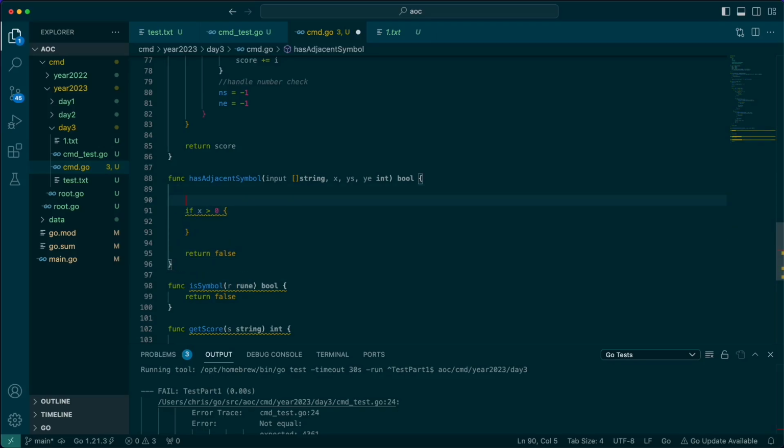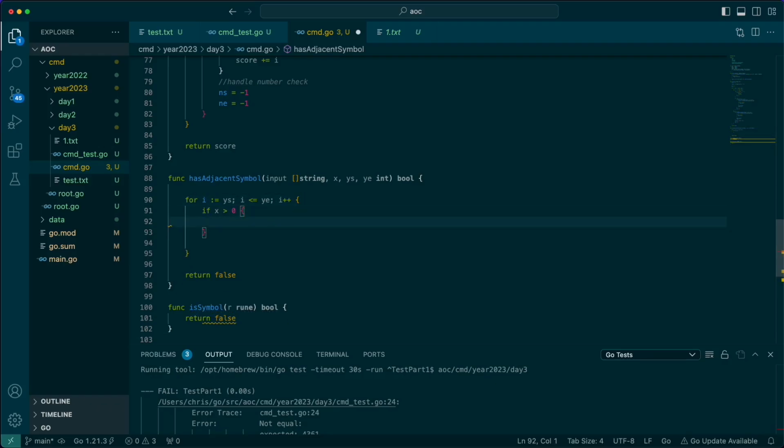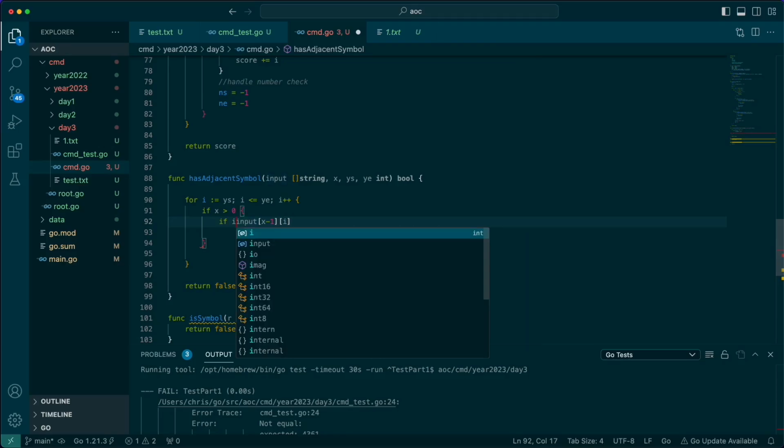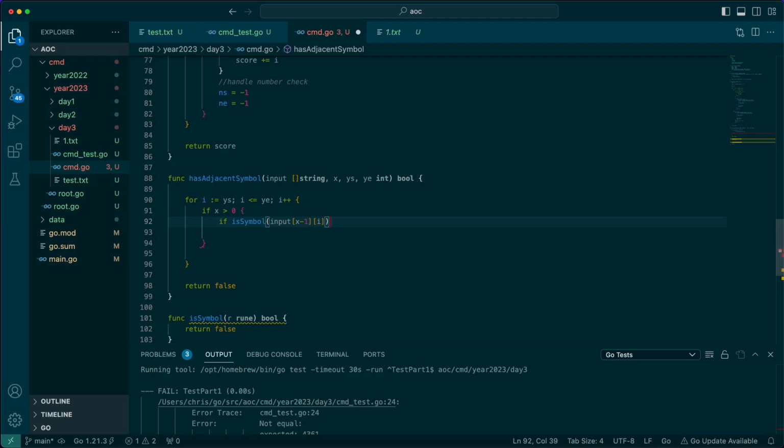Right. So we need to check for I equal to ys, I is less than or equal to ye. So we're going from the y start to the y finish, and then I plus plus. Okay, so that'll give us our for iterator on that. And then we're going to first just say if we don't need to check above, so only if x is greater than 0 do we check above. If it is, we are going to say if input x minus 1 I, so that's going to check the above position.